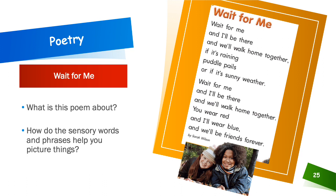Wait for me, and I'll be there, and we'll walk home together. If it's raining, puddle pails, or if it's sunny weather. Wait for me, and I'll be there, and we'll walk home together. You wear red, and I'll wear blue, and we'll be friends forever.